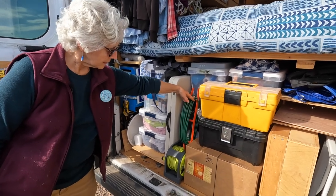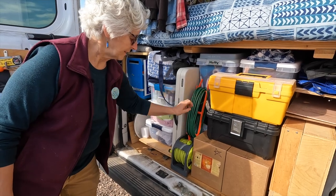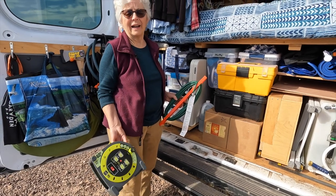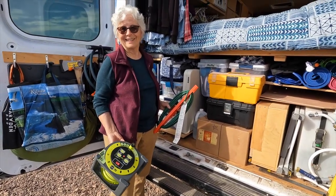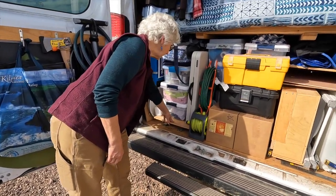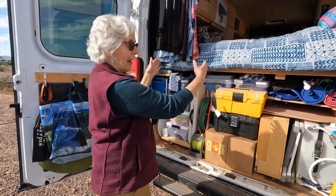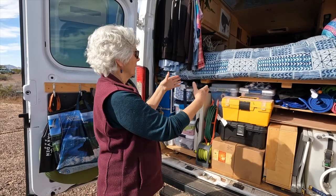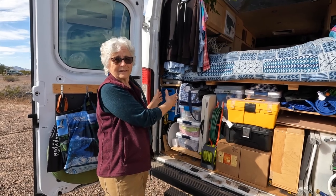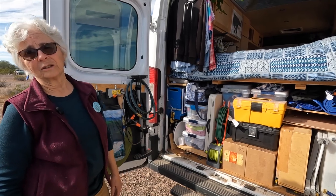If I need to plug in to somebody's house, I use this cord. This is just a really nice thing. If I've got my polymer clay set up outside, I can plug all of my tools into this, and then it goes and gets out of the way. So this is also a slider. I'm not gonna pull it out right now, but I have a whole bunch of stuff back there. The thing is that the cabinet that my polymer clay tools are in means that the space between it and the tires is really narrow. So the sliders are essential.